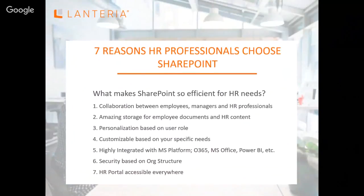Let's talk about the reasons HR professionals choose SharePoint. Number one, collaboration. Today's HR solutions are not just for HR anymore, but they're really designed for your entire company. SharePoint is a highly collaborative environment, or sometimes called a portal, which delivers or shares information between employees and their managers, as well as enabling self-service and automated processes that can free up valuable time for mission-critical work.